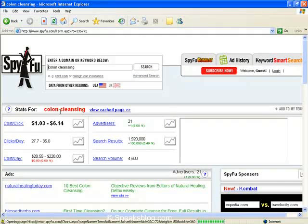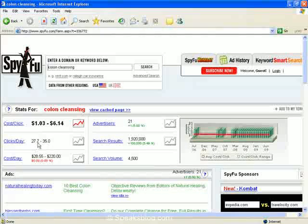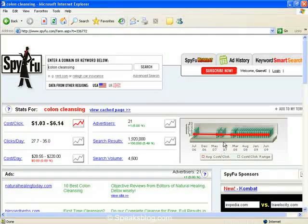So you can see here, colon cleansing can cost you anything from $1 up to $6 per click. You can get up to 35 clicks, and it costs you up to $220 a day. There's 21 advertisers, there's almost 2 million search results, and the search volume is 4,500. So you can see here the statistics. You can see the cost per click range, average cost per click, and the range. So it hasn't really changed that much.